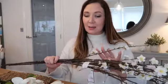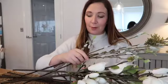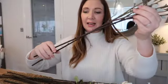So my plan is to team them with these faux flowers here, which arrived today. These are also from the Suffolk Nest. I will link Ashley's website below. I picked up these beautiful pussy willow stems, again, really beautiful, and they look so realistic. They actually look much nicer than even the real pussy willow. I just love them and the colouring. They're a good length as well, and they will go really nicely in the bouquet with the cherry blossoms.